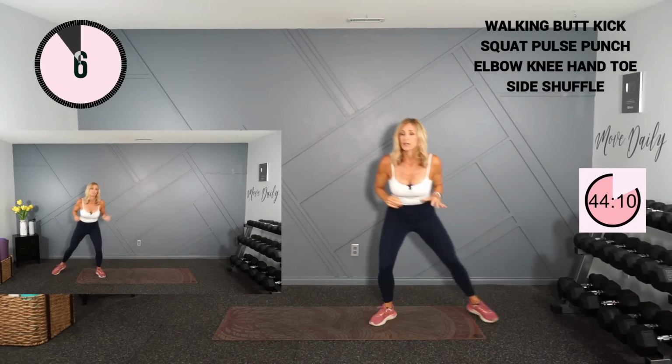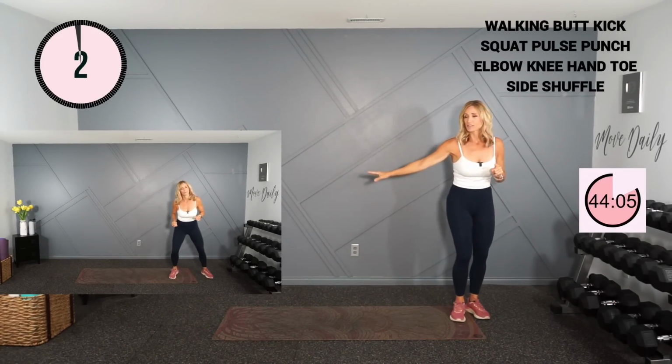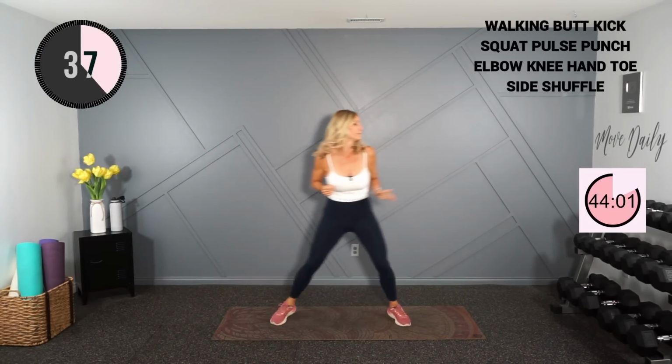Side shuffle. You can do a shuffle here, low impact here. I'm just gonna shuffle side to side. You're here and back.